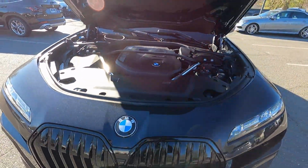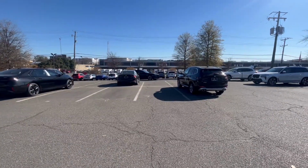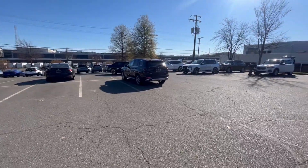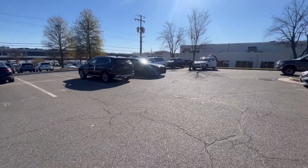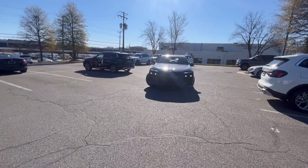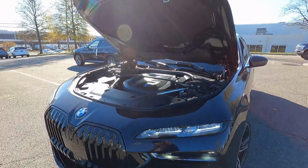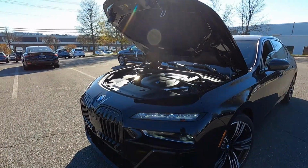Now under the hood of the 740, you will find the B58 connected with a mild hybrid system, 3-liter straight 6, produces 375 horses, 398 pound-feet of torque. You will get 25 in the city, 31 on the highway, and 27 combined. Vehicle weight is about 4,700 pounds. It does go through an 8-speed automatic transmission.